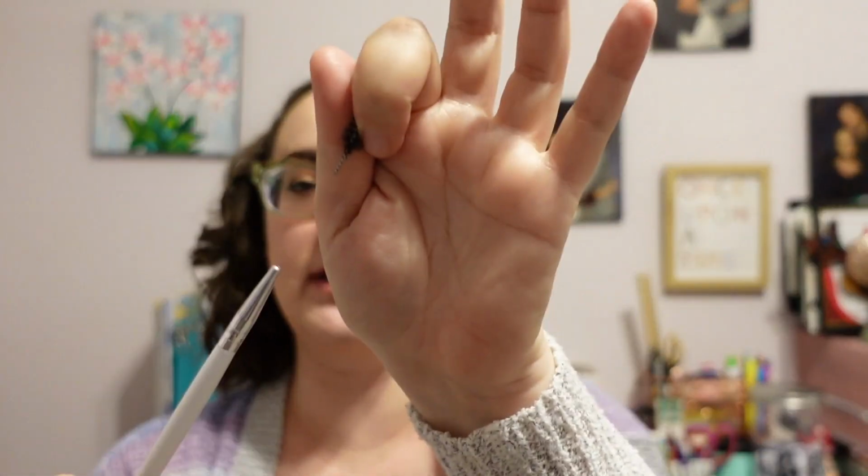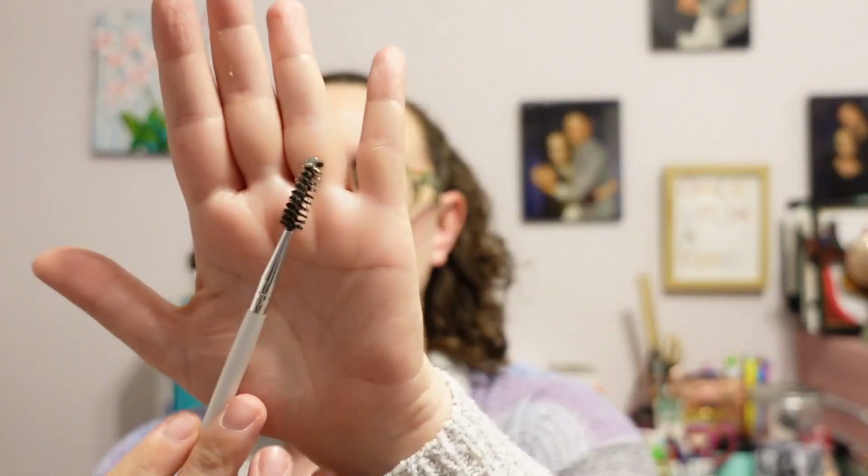All right, I'm gonna go ahead and just start off with random things that I finished up that don't really go in other categories. So the first thing I actually just replaced was this spoolie brush. The top of this keeps coming off when I try to wash it and also sometimes when I use it. This is from e.l.f. I just replaced it with the same exact thing because I do really like this one, but this one just needed to go because it kept coming apart, so I replaced it.